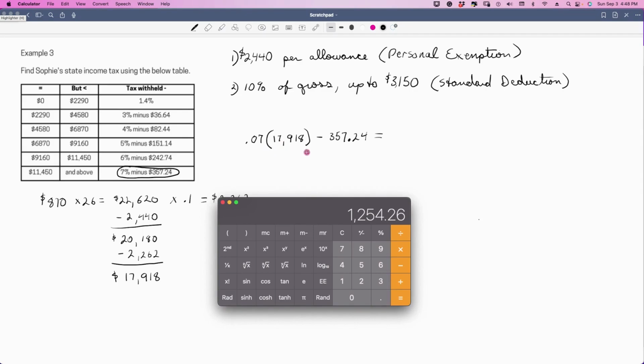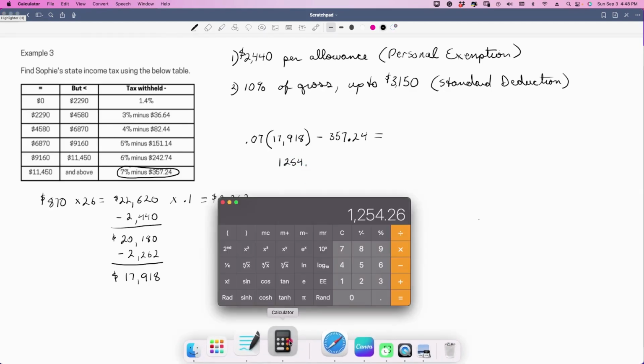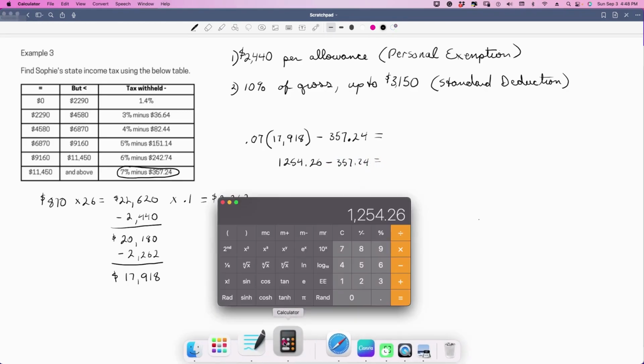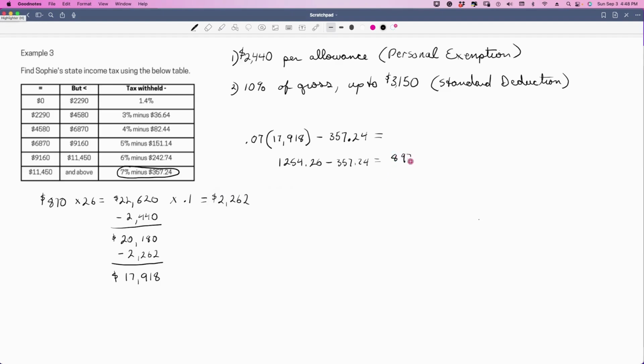We get 1,254.26. So 1,254, and did I say 26? Yes, 26. And we're going to subtract 357.24 from that. Okay, so minus 357.24. So 897.02. That is how much she owes on this much pay to her state every year.